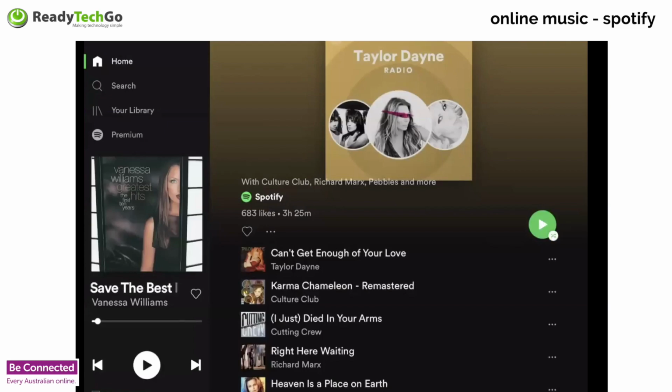Very nice. Bit of Vanessa Williams to start us off there. So essentially, it's going to play music that is like that particular artist. Okay. So that's a playlist for an artist.